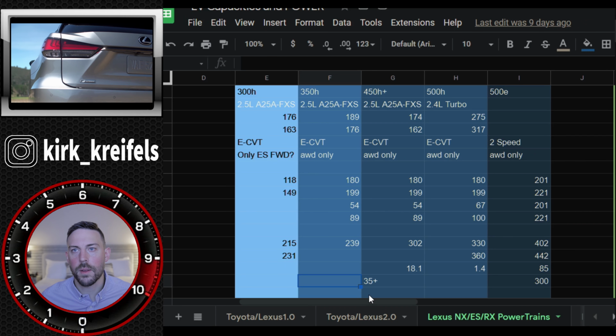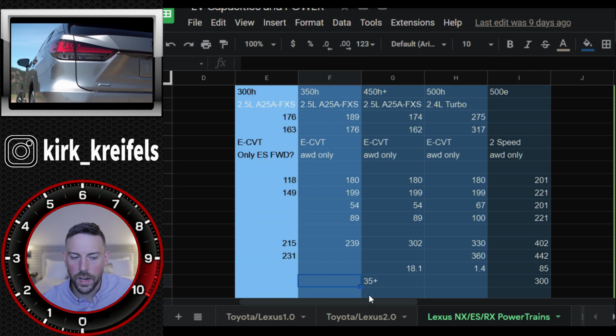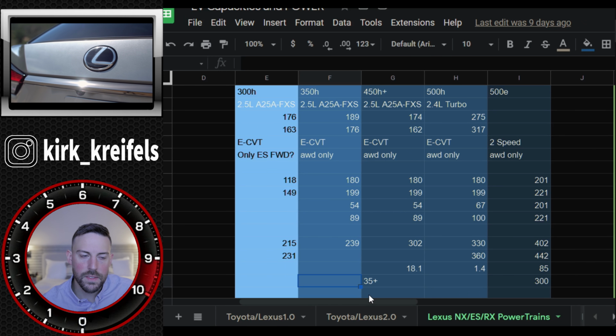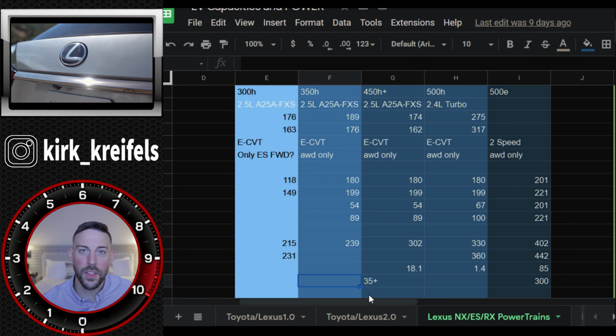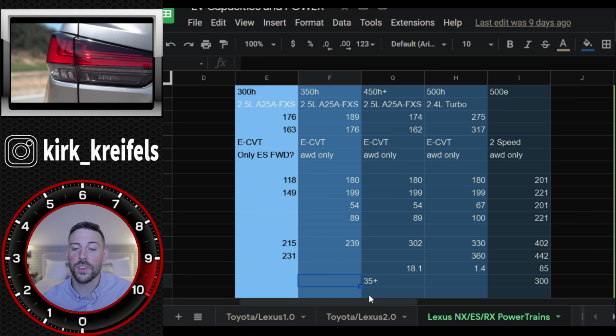Now the new 350h, even though it's down on power, 239 horsepower versus a 308 horsepower, it will get a lot better fuel economy than the V6 hybrid that we currently see on the RX. Maybe 5-6 more miles per gallon, but at the reduction of about 80 horsepower. So don't really know how to feel about that.